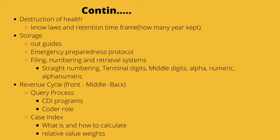Query process, make sure you know how the query process works and how the physician gets queries and who queries the physician, the coder, of course, or in some cases it may be the CDI nurses, depending on the facility, but in most cases coders. CDI program. Just make sure you know that process of how the clinical documentation improvement programs work and what's included in it and the functions of it and the purpose.